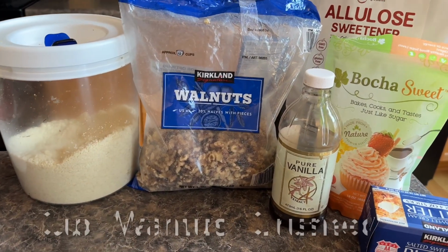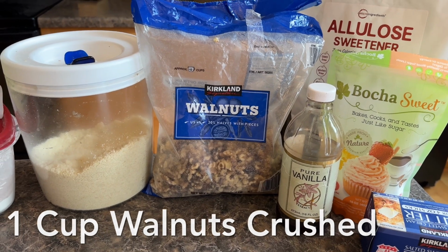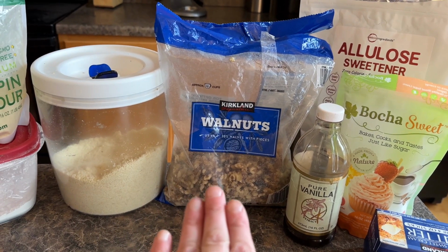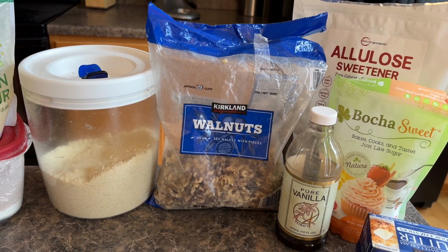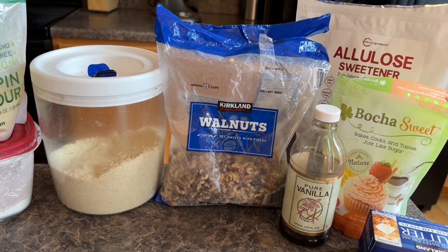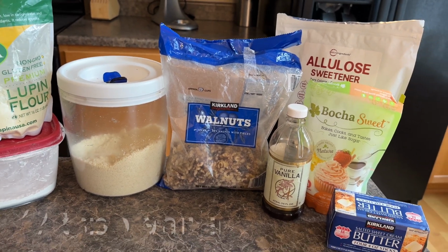We're gonna roast some walnuts. So you need 1 cup of walnuts that has been crushed and roasted. So you might need a little bit more before you crush it. You don't have to use walnuts. You could use another kind of nut. That would be fine too. But I would suggest roasting it first because that's gonna give it a really good depth of flavor.